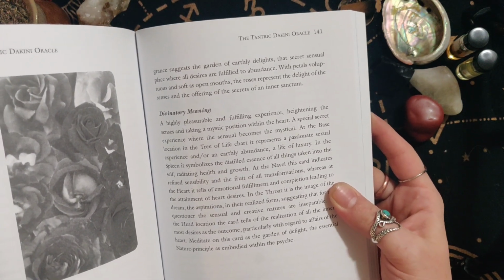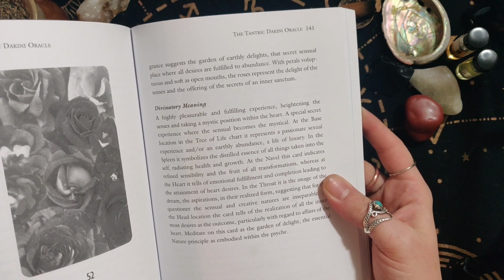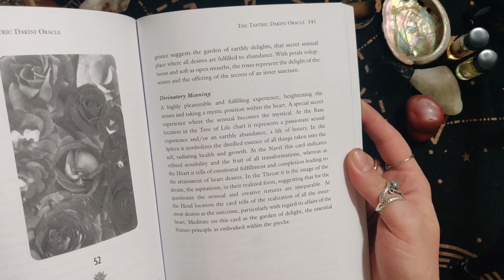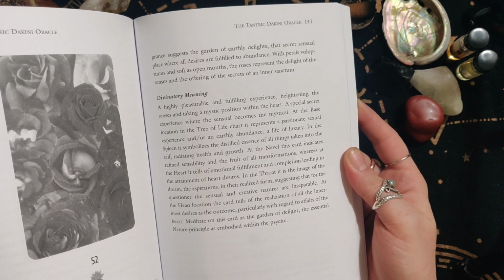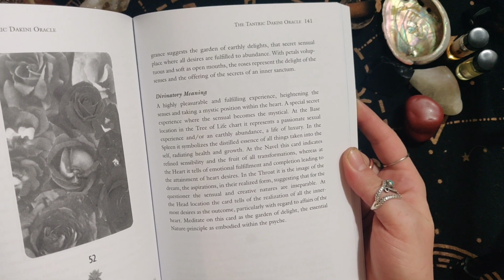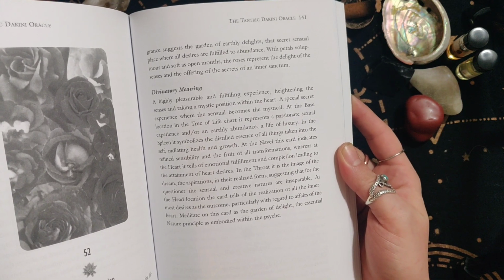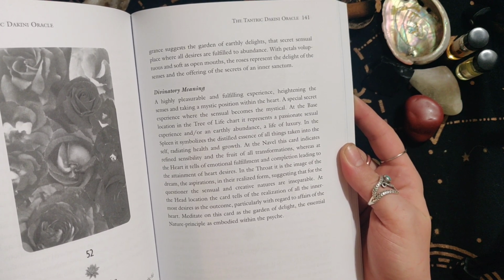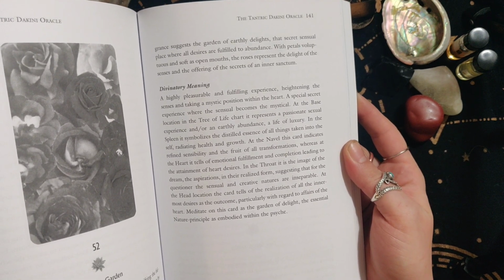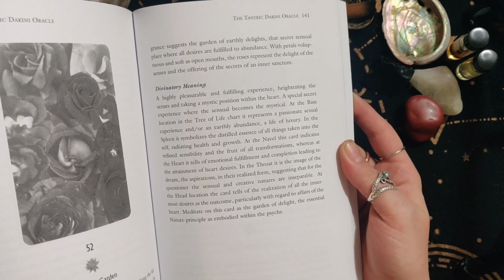Divinatory meaning, a highly pleasurable and fulfilling experience, heightening the senses and taking a mystical position within the heart, a special secret experience where the sensual blooms becomes the mystical. At the base location of the Tree of Life chart, it represents a passionate sexual experience and or an earthly abundance, a life of luxury. In the spleen, it symbolizes the distilled essence of all things taken into the self, radiated health and growth. At the navel, this card indicates refined sensibility and the fruit of all transformations, whereas at the heart, it tells of emotional fulfillment and completion leading to the attainment of heart desire.